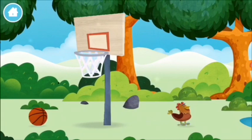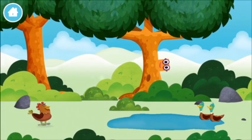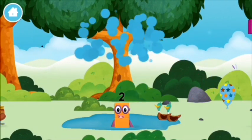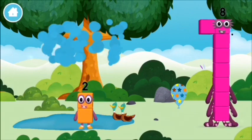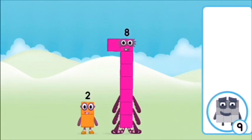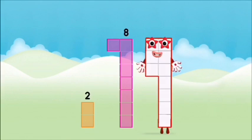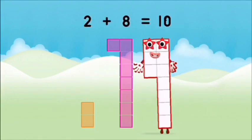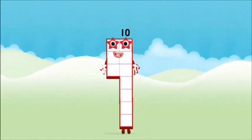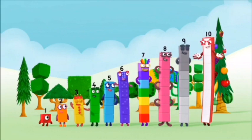One mole digging a hole. A chicken. Two ducks swimming in a pond. Which number block did you find? Which number block do you think adding these together will equal? Let's find out. Can you add the number blocks together? 2 plus 8 equals 10. Brilliant! You made number block 10. 1, 2, 3, 4, 5, 6, 7, 8, 9, 10. Yay! Hooray!